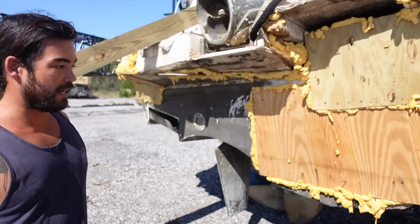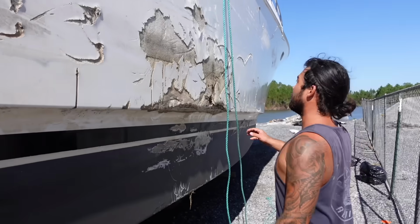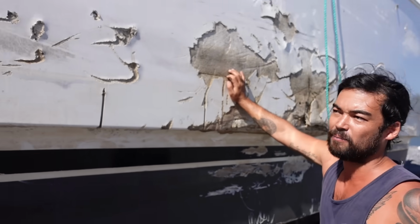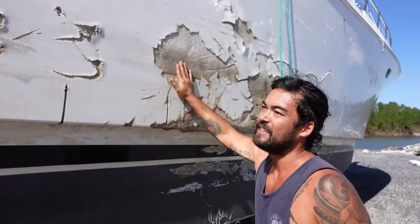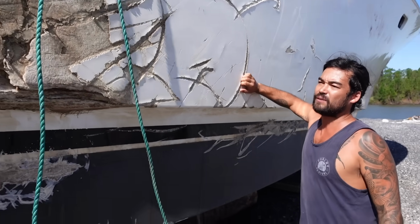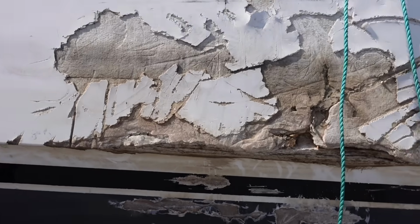Big job, there's no doubt about it. Definitely a lot of work, but that's why it's gonna go cheap. Good thing about it is that it's foam core. And all the boats that I've been dealing with are balsa core. So this is an excellent part about this boat. Once you've done a bit of glasswork before, this doesn't really scare you anymore.